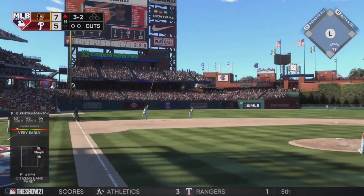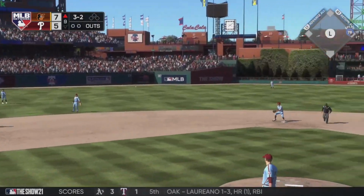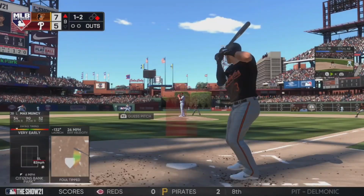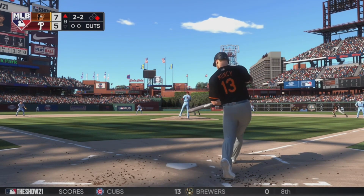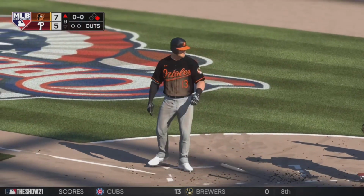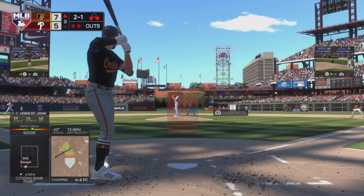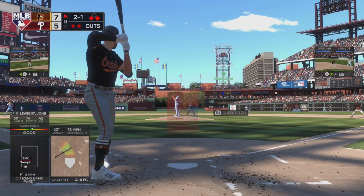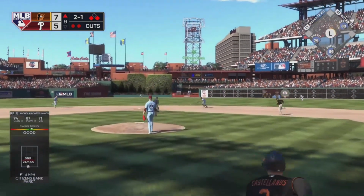Christian Robinson in as a pinch hitter, and that one will go over the glove of Alec Bohm for a single. Robinson really was impressive last year in the postseason, really emerging late for the Orioles. Max Muncy now checks his swing, but the umpire says he does not go around, and he got hit by the pitch, so Muncy will advance safely. Now runners on the corners, 2 away for Castellanos, who already has 5 RBIs today.